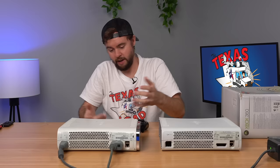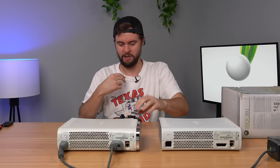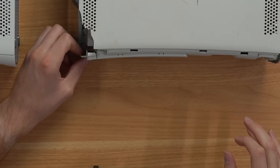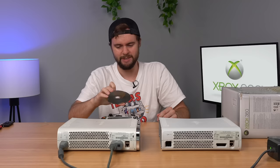I won't be surprised if this console doesn't work because, I mean, you see half of it's clearly been dropped, but it is booting up and I see the screen coming on. Let me see if the disk drive will eject though? Wow. Free game called Blow. What is this? You can't make this up, man. What in the world is going on here? I actually cannot believe this disk drive opened up.